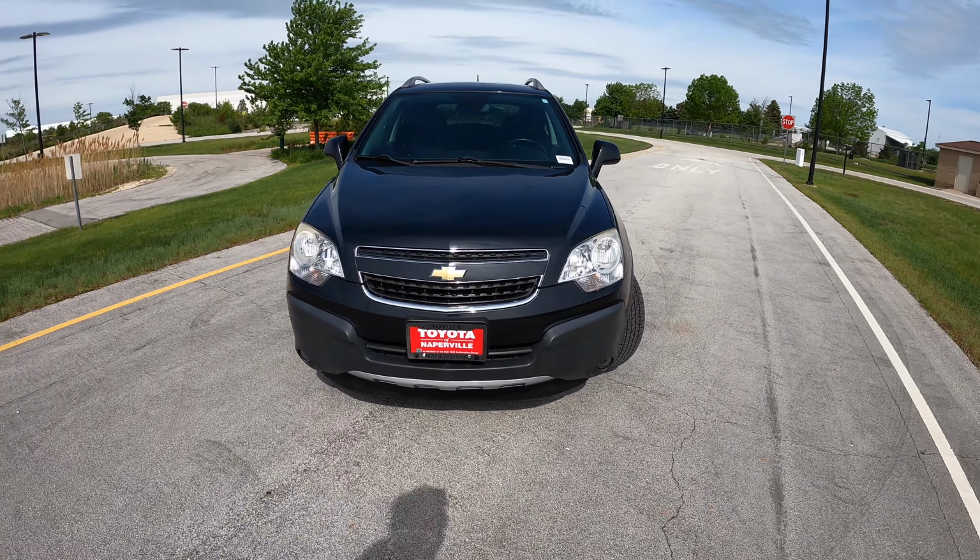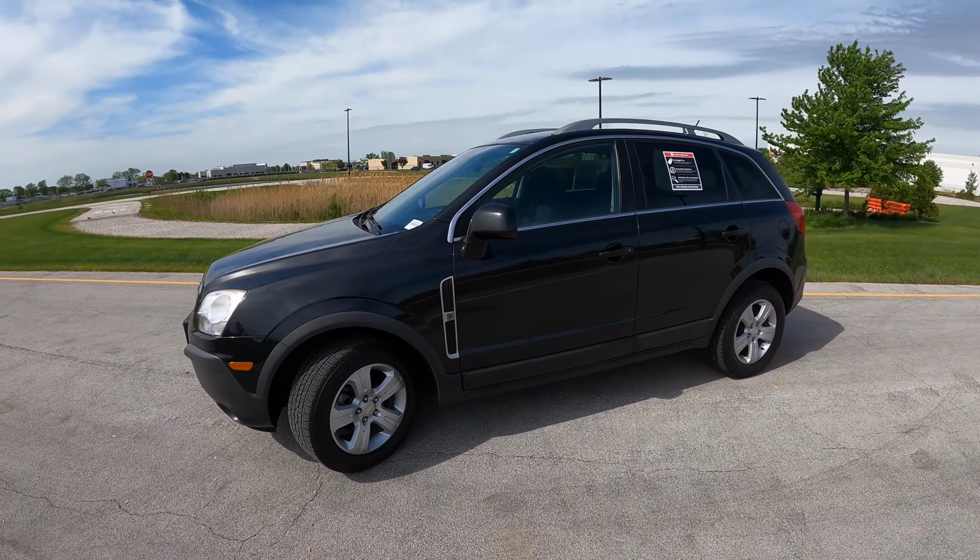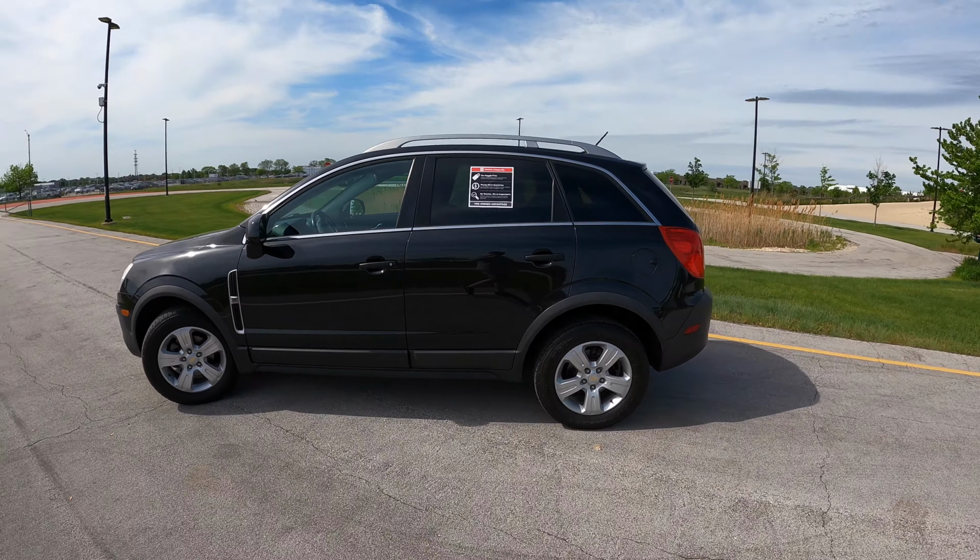Now we got to talk about the looks. I think that this is actually a decent looking SUV. And the reason I say that is because you just don't see these all that much.